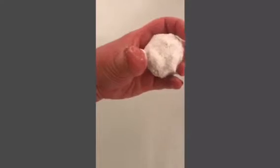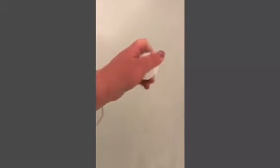Oh, my thumb is hurting for some reason. Just to let you know, I got this at Smith's grocery store. So... Alright, I will find out. With my hand to see if it keeps the softness.